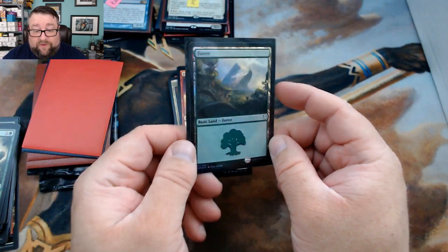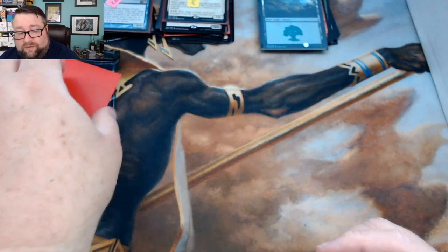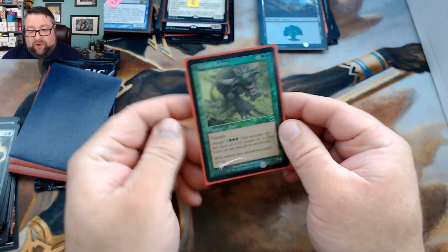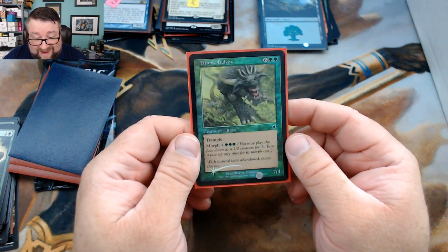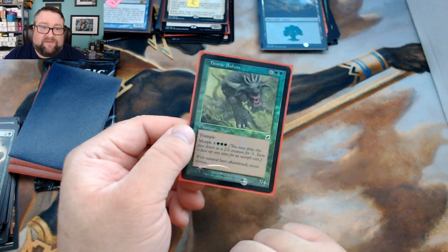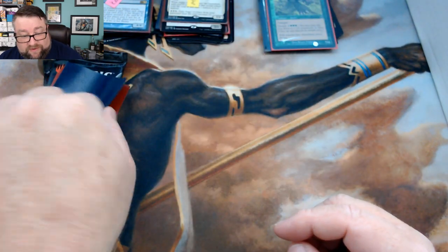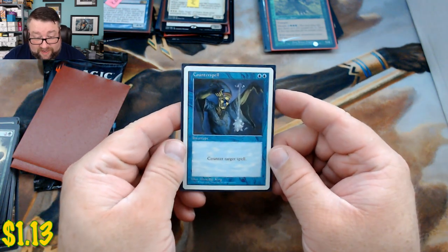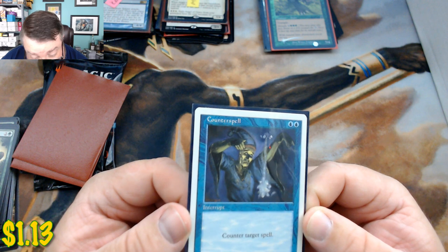Our random foil basic is a Dominaria Forest. Go ahead and put that up there. Our random foil is, ooh, I love this old, we got Titanic Bulvox. I love the old Shooting Star foils. I love how they did that. Good stuff. All right, common or uncommon is, ooh, a counterspell from, let's see, that'd be Fifth.